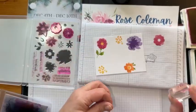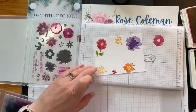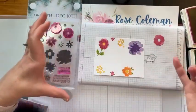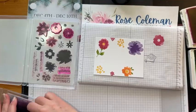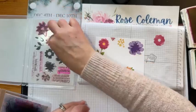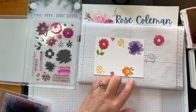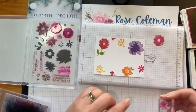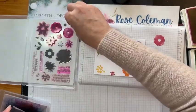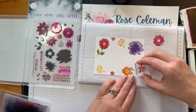I'm grabbing this little cluster right here, and I'm going to use some more Melon Mambo. Let's stamp one of those down here. We'll stamp one up at the top. I'm stamping off of the cardstock just to give that nice continuous look. And I've got a couple more. Let's see. We're going to grab this funky looking one right here. And I'm going to stamp a Melon Mambo one over here. And then we're going to grab the tiny little dot. So the tiny little dot, same purpose, center of your flower, stamp that right there.